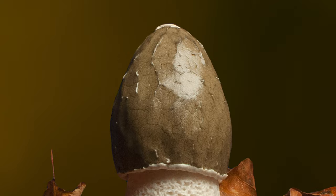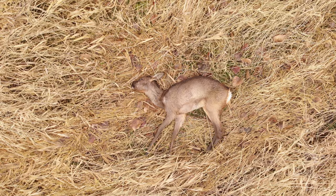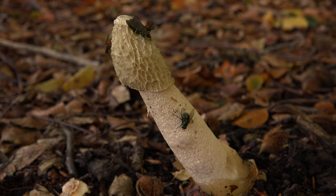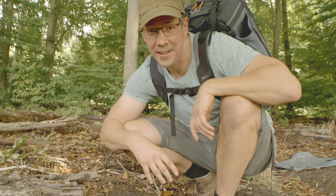And it stinks because the stinkhorn produces a chemical cocktail of all sorts of compounds, namely sulfides such as dimethyl sulfide and trimethyl sulfide, but also ammonia compounds. Together these compounds resemble the smell of a dead and decaying animal. This smell attracts carrion flies, which land on top of the stinkhorn and feed on the gleba. When they fly away, they carry the spores within their digestive systems. That's how these stinkhorns reproduce, making use of flies to spread their spores throughout the world. It's quite fascinating.